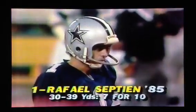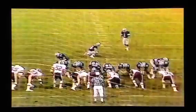Hogaboom will hold, and Septien will try the field goal from 36 yards out. Don't forget that Hogaboom can throw it.